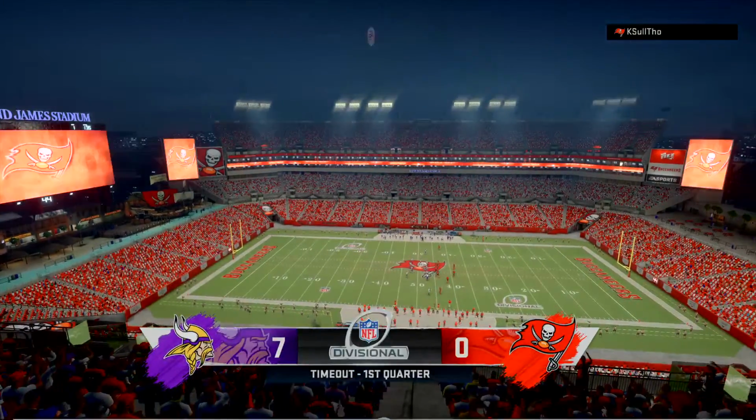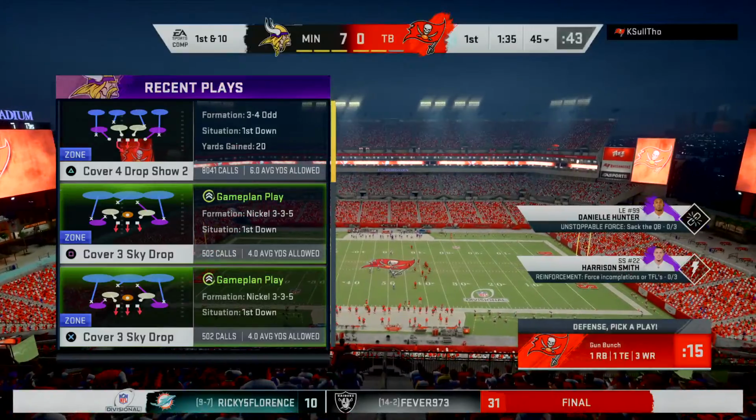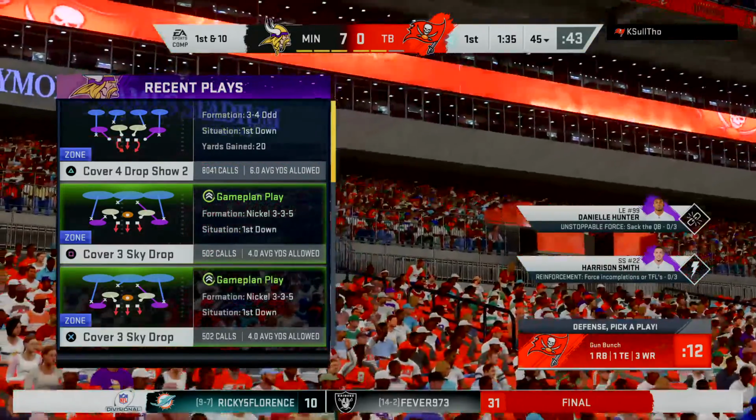Now with a play clock at 4, we're going to get a timeout call. They'll have 2 remaining as we step aside here in this first quarter.